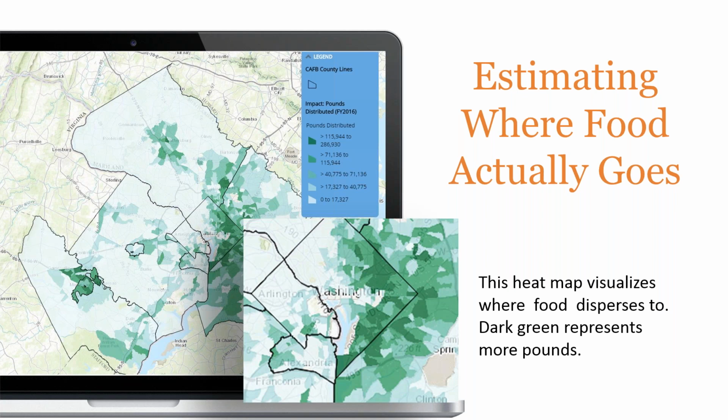With this layer, we can visualize how our 45 million pounds of food are disseminated into the community through our 444 partners and direct distribution sites, instead of assuming that all the food ends up exactly where the site is located. We know that the food distribution from our partners bleeds across census tract lines, and their data gives us the percentage likely to fall within different radii of distances from that site.